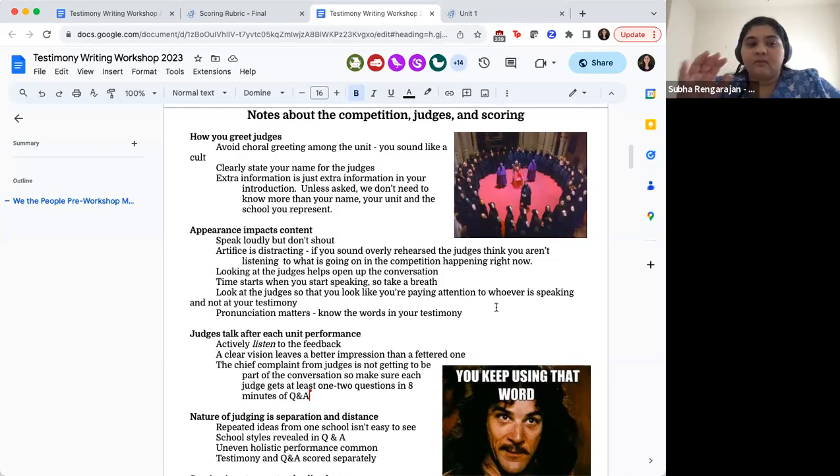The other critical thing is that when judges are trying to give you feedback, what you want to do is understand what didn't work for them, because that is what you need to work on for the next cycle. You need to be super clear about what you want from your testimony, and that still needs to be consistent in your Q&A. And so if the judge is saying that you're not consistent between your testimony and your Q&A, you have a big problem.